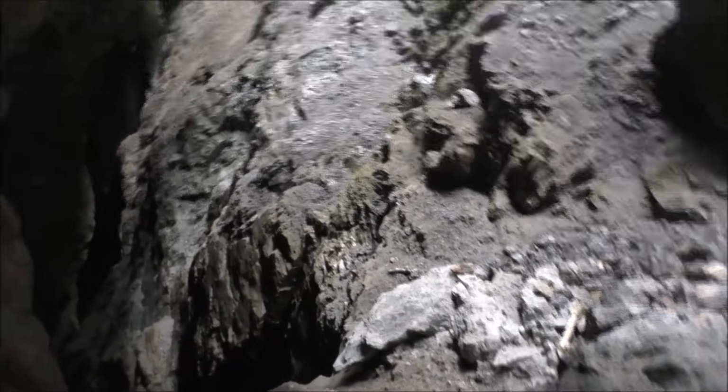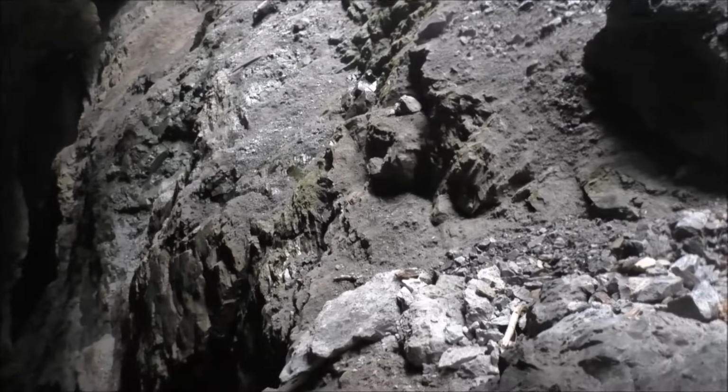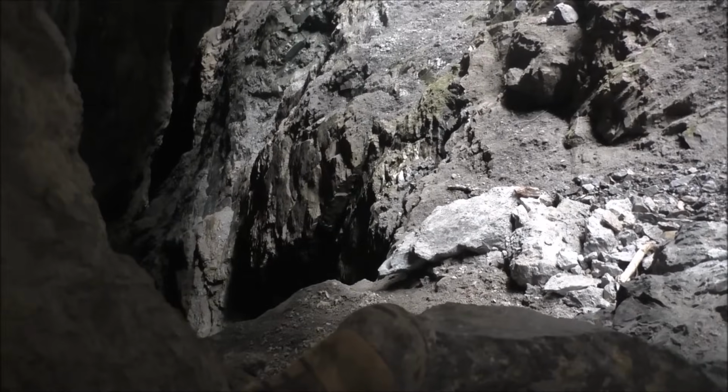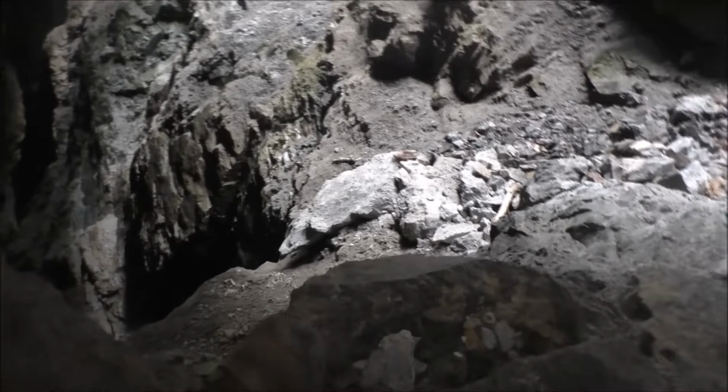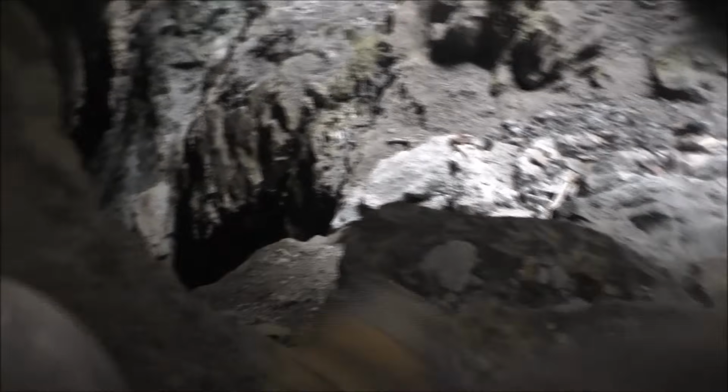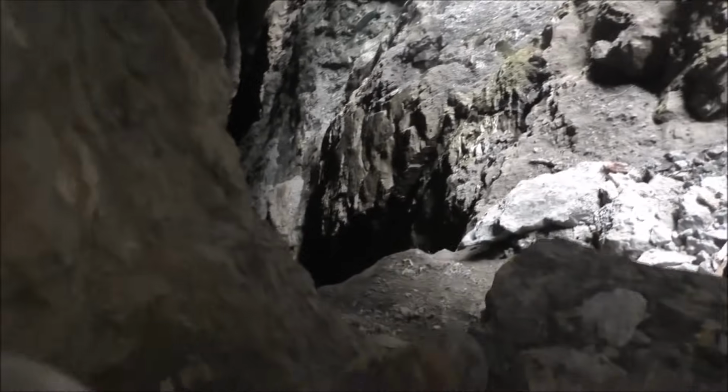We're going to do a little demo here. This is basically how this worked. All this ore got from the top to the railway. They just pushed it down these chutes. So, hello, anybody down there? We're going to roll this rock down and just see how long it takes to get to the bottom. Maybe both these rocks.